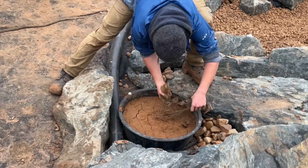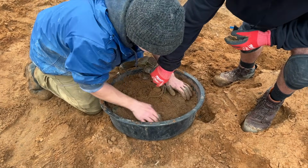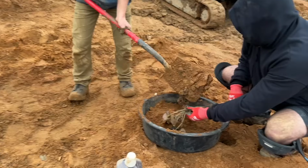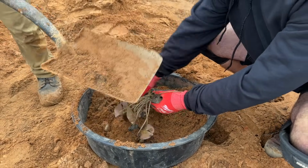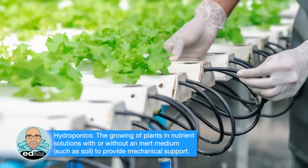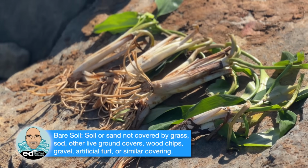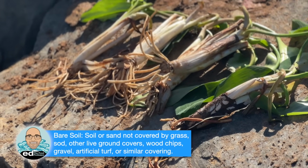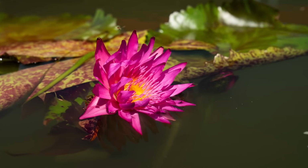This is going to allow us to do a little bit of maintenance. It's also going to give these plants the necessary nutrition that they're gonna need to thrive. So most of the plants that I put in an aquatic ecosystem, I force them to grow hydroponic. In fact, the other plants that he brought are bare root. That means there's no soil. We're gonna force those plants to actually suck up nutrients out of the water column. Water lilies, if we did that, they would starve.